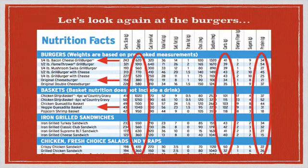Let's look again at these sandwiches. I zeroed in on the cheeseburger, the original cheeseburger. Let's look at the carbs. 34 grams of total carbs, 1 of fiber. So 33 grams of carbs. Granted, it's a smaller bun than that nutritional information that we just saw, but let's remove that.